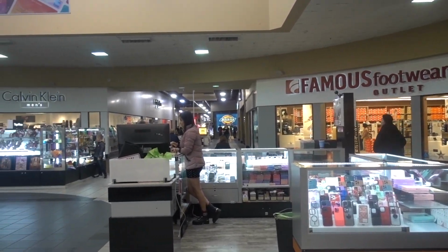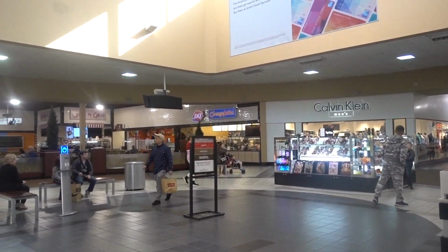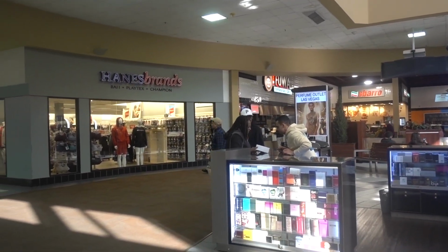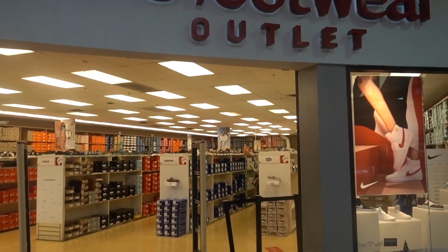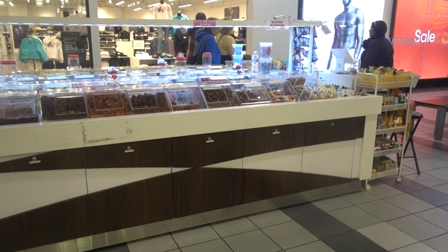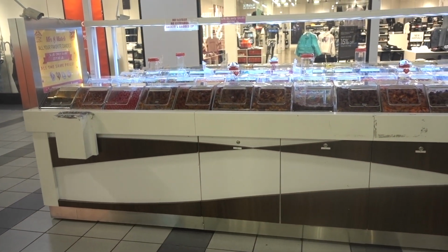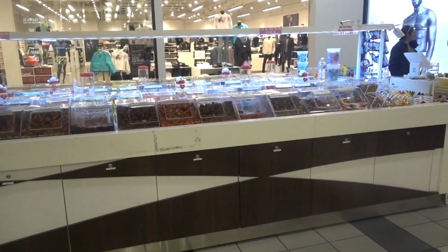And there's a big round area where folks can eat and walk and talk and look around. Lots of space here. Another footwear store and lots of footwear. No chairs, however. This counter in front of Calvin Klein says mix and match your favorite candies. So I guess you go and pick a little of this and a little of that, and then they weigh it at the end, I assume.